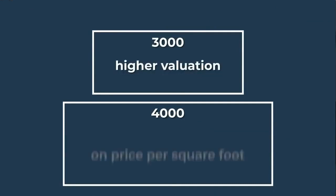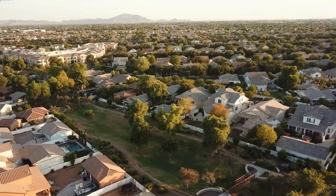In fact, if you compare a 3,000 square foot house with a 4,000 square foot house on the same size lot, that 3,000 square foot house is going to come in at a much higher valuation on price per square foot than the 4,000 square foot house because they're both carrying the same land cost, but the smaller one is carrying it across a smaller square footage. As a general rule, comparative analysis of similar sized homes on similar sized lots in similar neighborhoods is a far more relevant way to determine value.